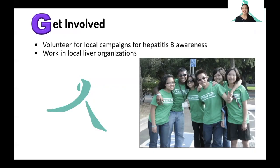The next G is get involved. Volunteer with local campaigns or organizations that are seeking to spread awareness and raise awareness of hepatitis B, or try to look out for local liver organizations.